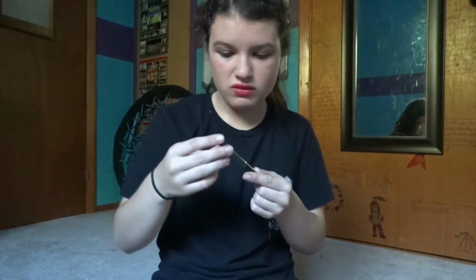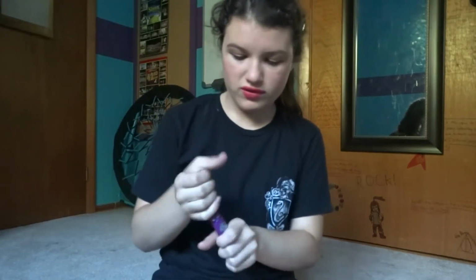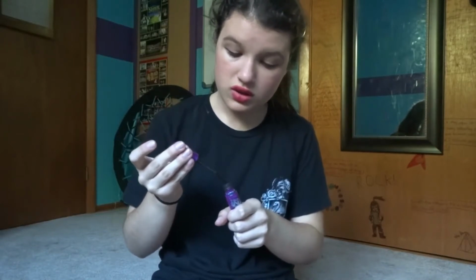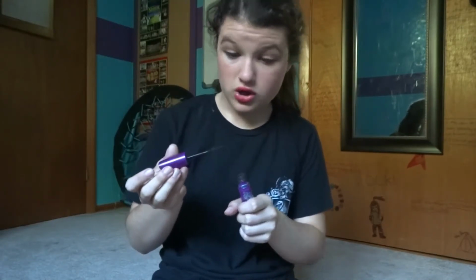So, last but not least, is mascara. I don't know why I tried screwing that, because it doesn't screw. And we're just gonna pop that on, which is getting easier and easier for me. For everyone who has struggles with this and putting things close to your eye, it does get easier. Actually, I didn't believe anyone when they told me that, but it does.